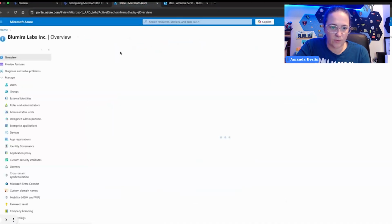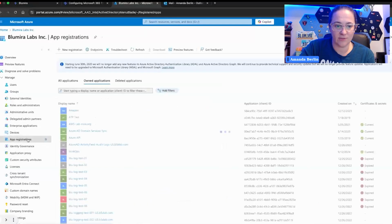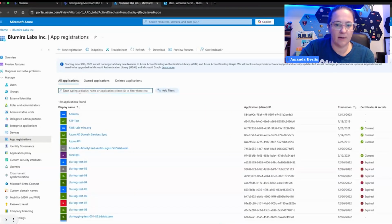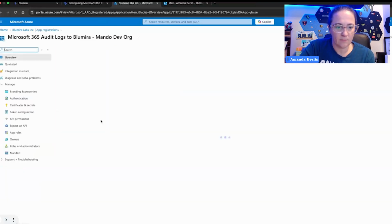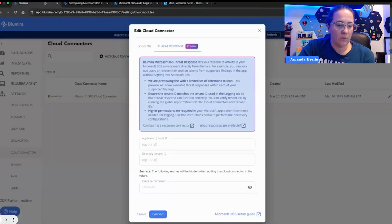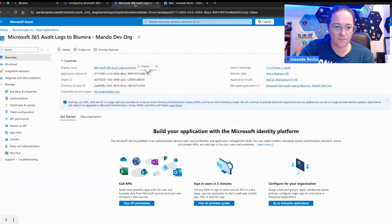You go into your Azure portal, you get to Entra in some way or another. And then underneath app registrations, if you're sending us logs this way, you'll already have an app registration in here. So I'm going to show you what that looks like. We have a ton of them, right? Because this is our lab. So I'm going to click on the one that I want to work on, this Mando Dev org. You always need the client ID and the tenant ID, so we're going to copy and paste those in.